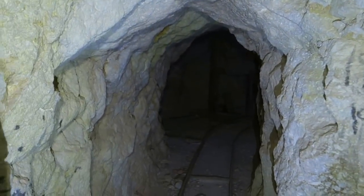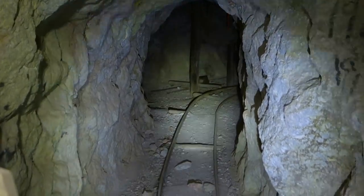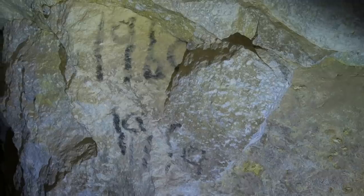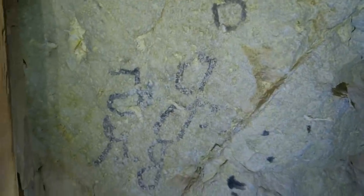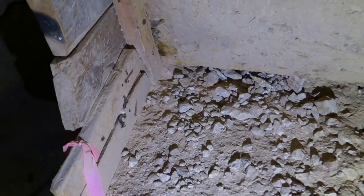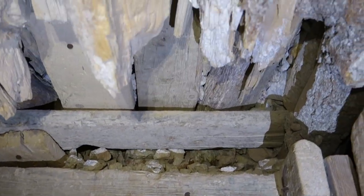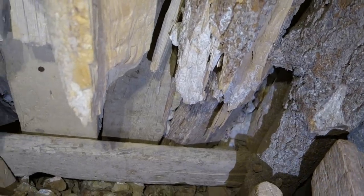Oh, it gets even better. Big ore chute right there. That looks cool. Rail bends around there. Those look like mine explorers' dates. I don't think this mine was worked then. An ore chute right here that's completely plugged. Gives you a sense of how much weight is sitting underneath those rocks. Or excuse me, sitting underneath those timbers right there. Or sitting on top of those timbers right there.